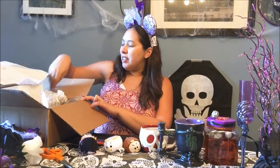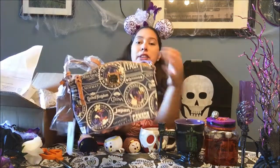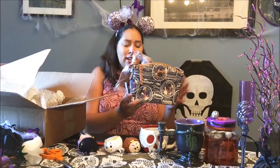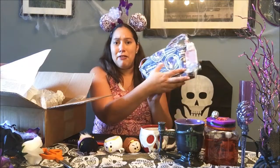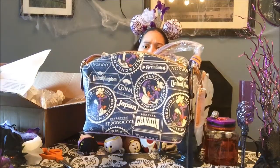So I have a couple more items, and the big purchase item that I got in this box was this Dooney and Bourke bag. I've never owned a Dooney and Bourke bag before, but I saw this and I thought I kind of had to get it because this is just beautiful. This is a new bag for the Epcot Food and Wine Festival, and I love the fact that Figment has made his way onto the design this year. I mean, it's such a nice, cute, and innovative design.